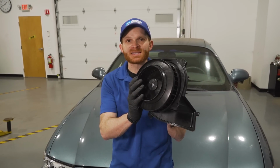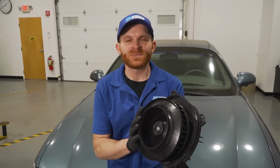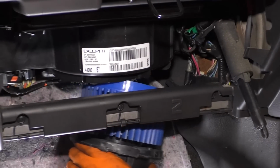So we all know inside the passenger compartment of your vehicle, you're gonna have some sort of blower motor. But let's start this video with where is it and what does it do? Most blower motors are going to be located underneath the passenger side of the dash someplace, typically behind the glove box. Other times, you might happen to find it inside the engine compartment, pressed directly up against that firewall.